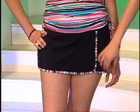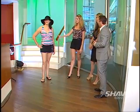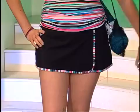It's got the little slit on the side. Is it the swimsuit material too? Exactly. And it's got the little bottom built in, so it's like a full-on little ensemble. She has a towel. Mike's favorite thing in the world is the towel. Can I borrow your towel?